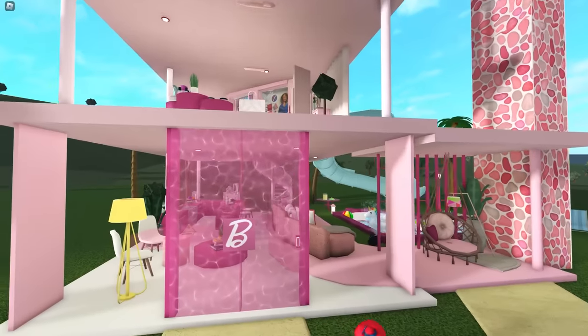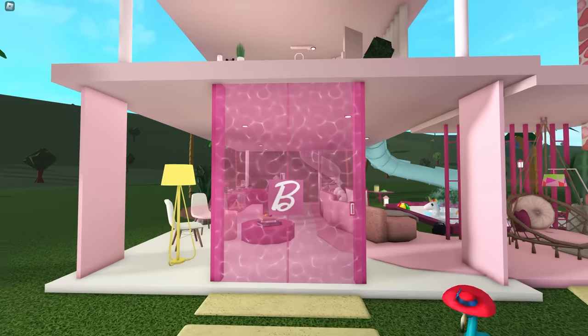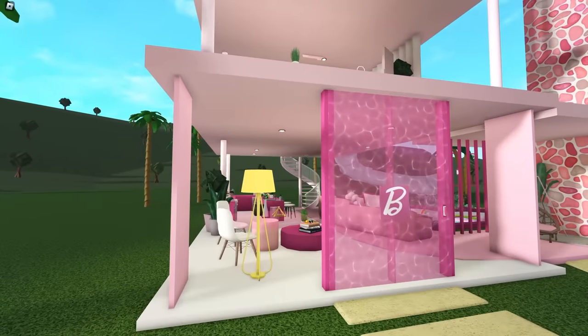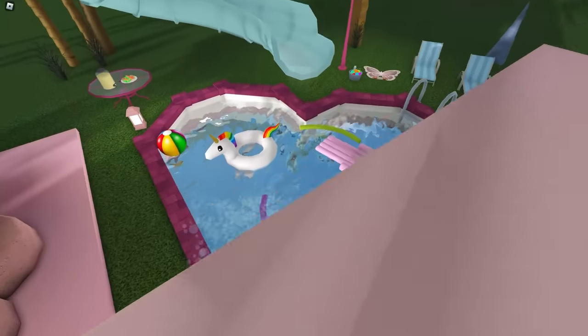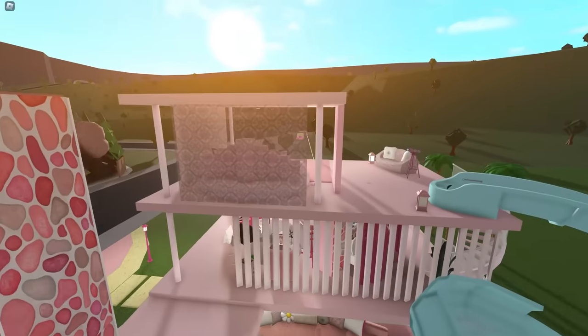We love that. Also, this B Barbie logo. Perfect replica of a dollhouse, because I remember so vividly when I had a dollhouse, the door handle was a letter B for Barbie, obviously. Oh my God, the pool's in a heart shape. I was not expecting to see two Barbie sets. I'm not complaining. I love Barbies.